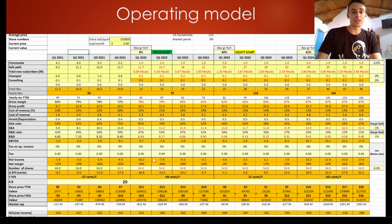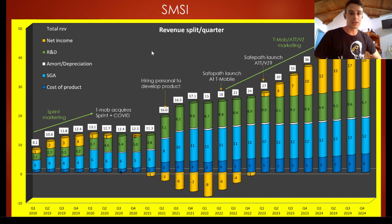But the concept here is that if we build an operating model, it's to be able to see what the earnings will be in the future, so that even if it's not a profitable company today, we can see where it's going to go in one or two years. Here it's quite difficult to digest in a table. That's why I made the next slide, and for me this is maybe the most important slide of the presentation. It gives you a clear idea of where we are and where we will be in two years' time if the assumptions are right.